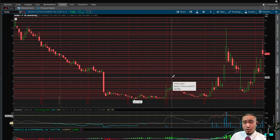Now, if you're in this for the long term, which honestly I don't see why you would be. Let's be real, guys. Redbox is not a long-term value hold. It is a short squeeze play. But if for whatever reason you do want to hold this for the long term, I would say 4.45 appears to be a pretty decent entry.